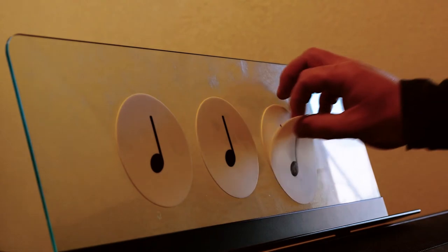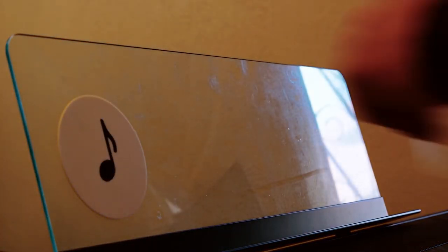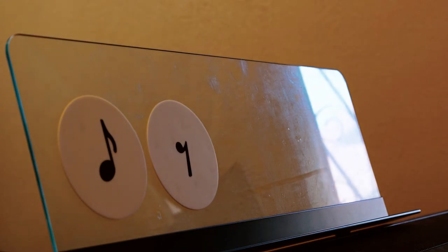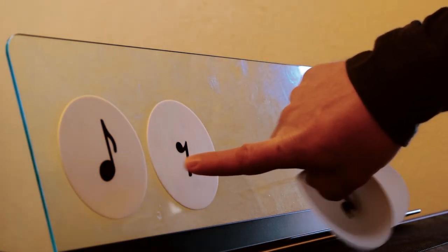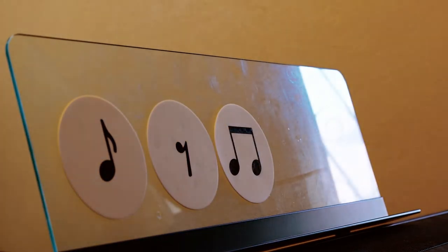Okay, let's do just one more. An eighth note all by itself. And here's something new, an eighth rest. The eighth rest, of course, is just like the quarter rest, except that it only lasts for the same amount as this eighth note, which is one half of a beat. Then we'll finish off this measure by putting in some more eighth notes.